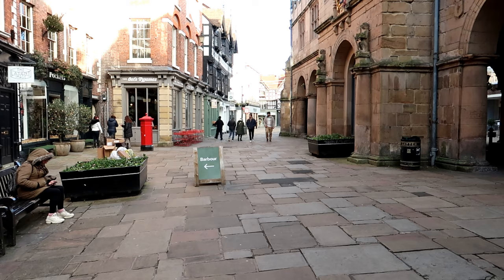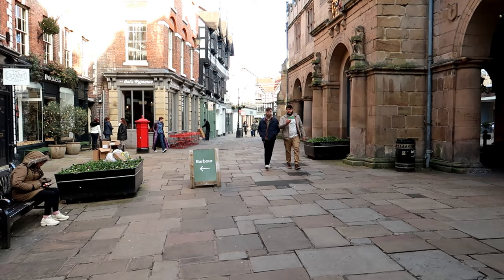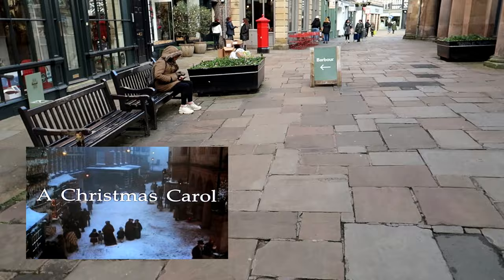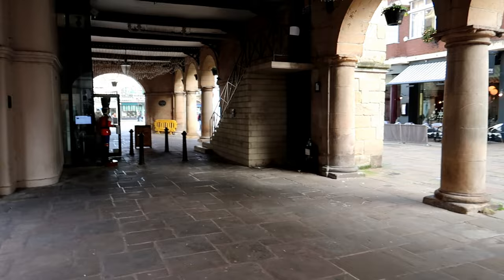So the Christmas morning walk continues, looking towards the high street on the square with the old market pole to the right. And if you look at that one, you can see more of that building. Yeah, that's that building. So as we walk in here, this is where they had the market, where they walk through.